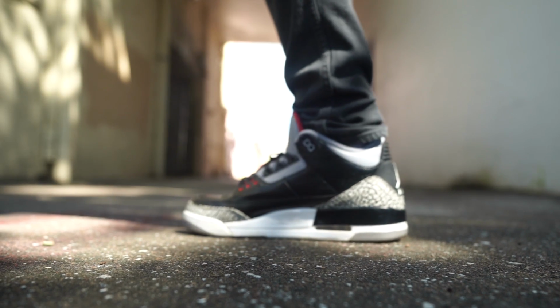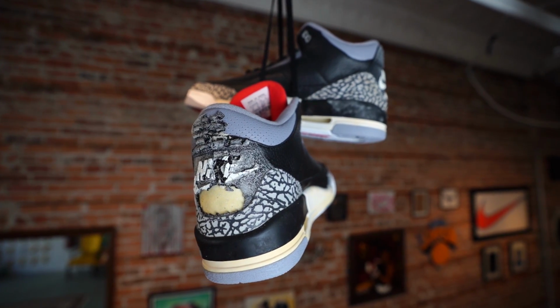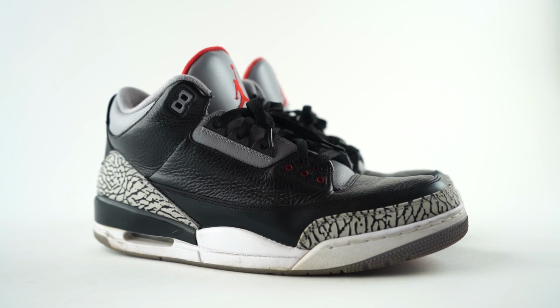How do they hold up though? 5 years is a long time on one hand, and on the other hand, it kind of isn't. I have worn these a lot in that time period. Here's a pair from 2001, and as you can see, they're falling apart. These would absolutely crumble if I tried to wear them right now, but that was 18 years ago. And I think that's a good question, right?